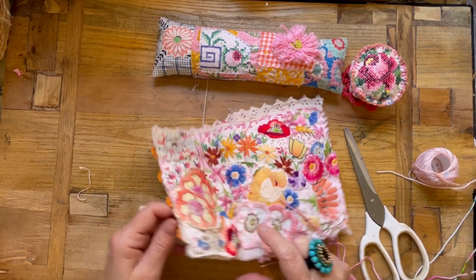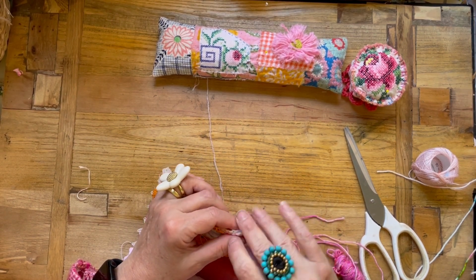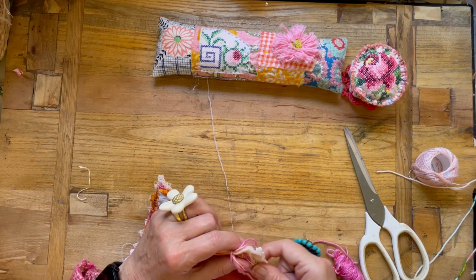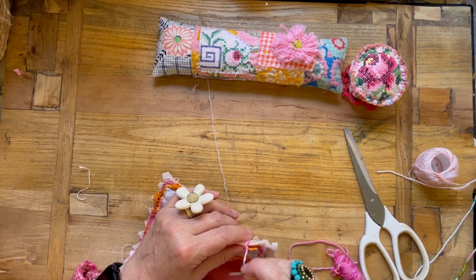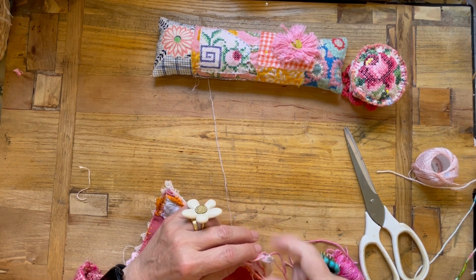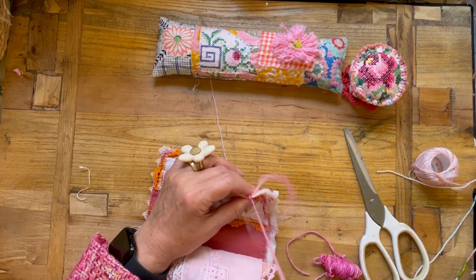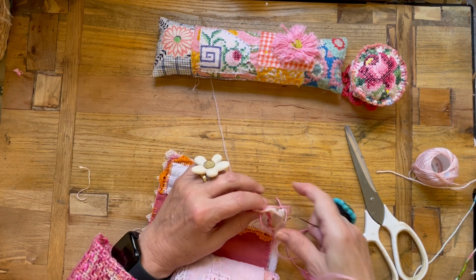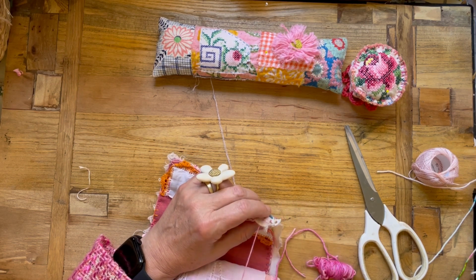Which way do I want to go? I might pick it up here. Now, I know many of you share the joy of blanket stitching around the edges of these needle books, and I do admire all the stitches that come out beautifully even. Just going to blanket it down here.